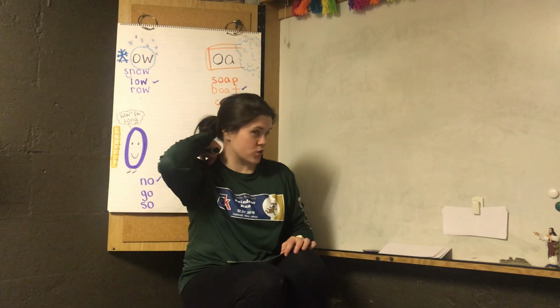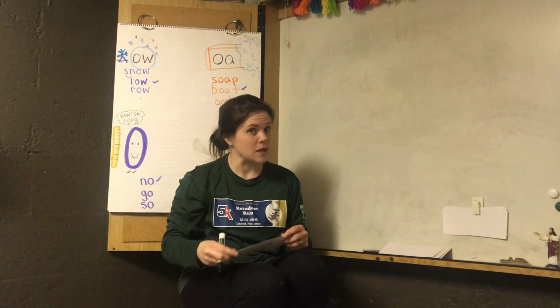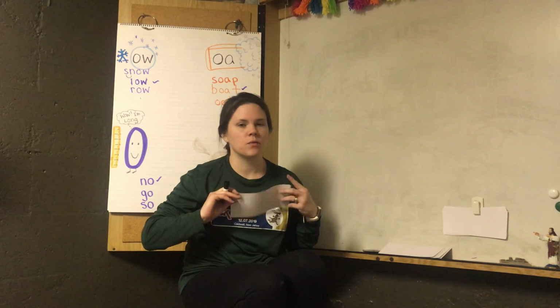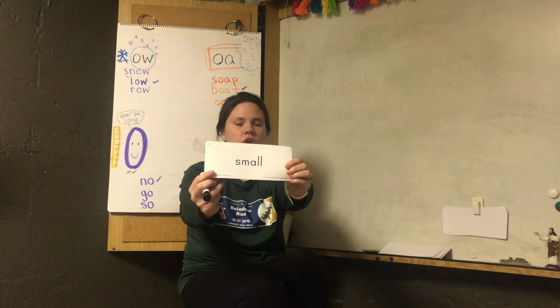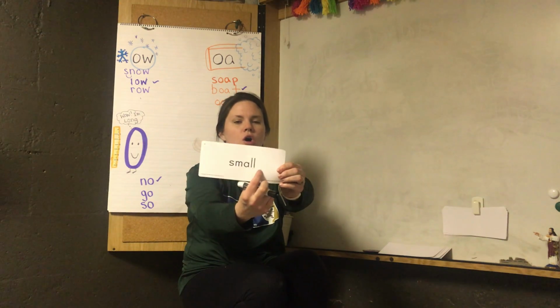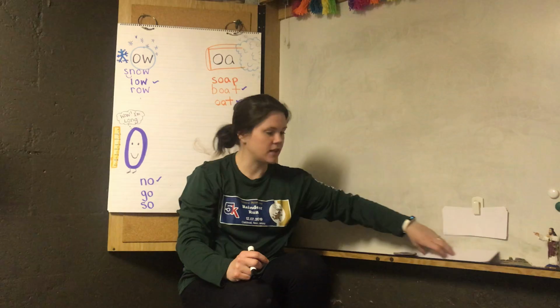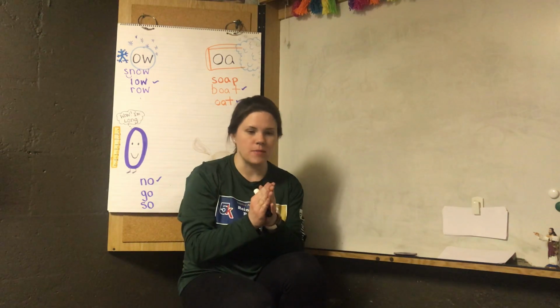We're going to see some more controlling R in our sight words this week too. So that's why I had talked to Miss Sweeney about it. Now our last sight word is small. Chunky monkey again, because we know that A-L-L spells all. All. Small. Okay, guys. Thanks for practicing with me. Let's learn all about our new words this week.